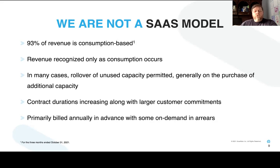Revenue recognized only as consumption occurs. I'm going to speak to this on another screen. In many cases, rollover unused capacity is permitted, generally with the purchase of additional capacity. So I want you to think about this. I think I need 1,000 square foot storage space. Turns out I really only needed 800 square feet. What they're going to let me do is carry that extra 200 without paying more for it into my next year, and allow that when I also add more on in general, right?